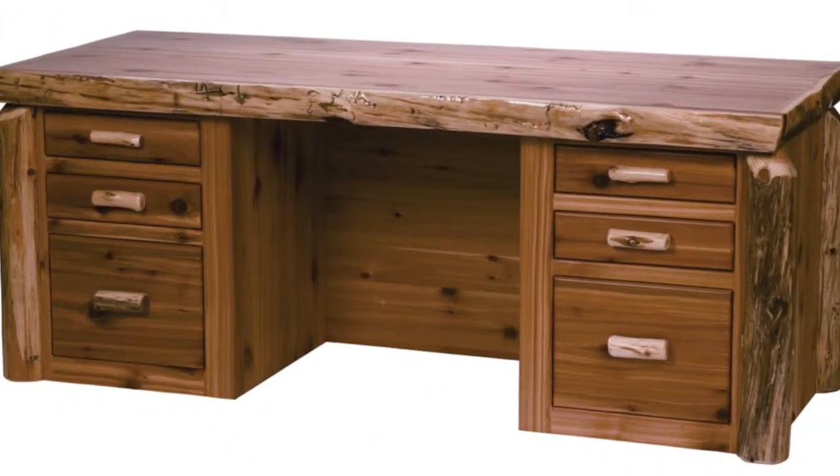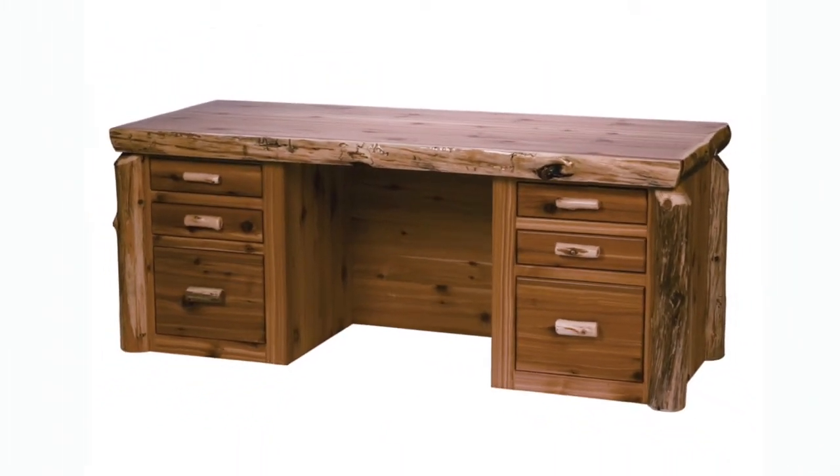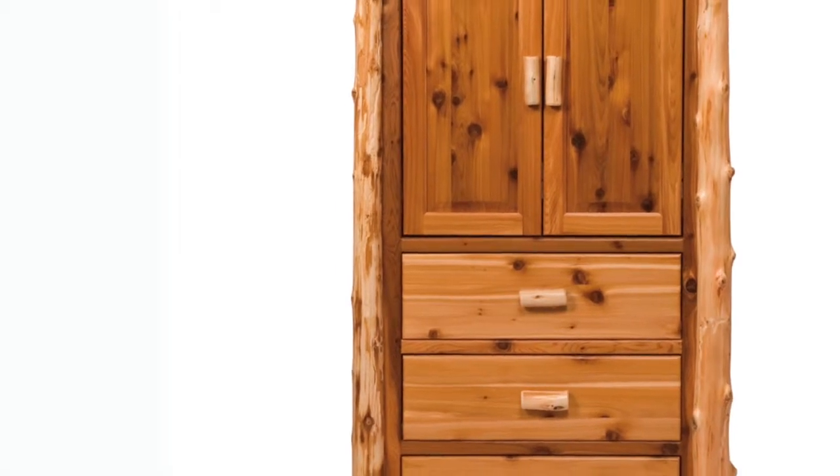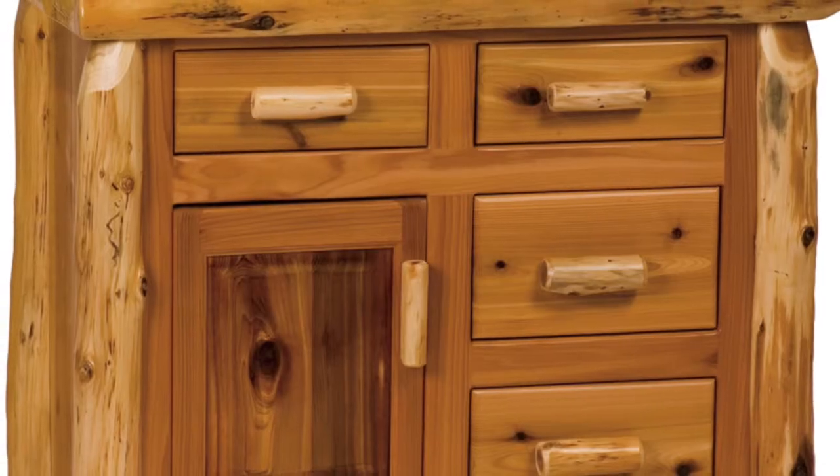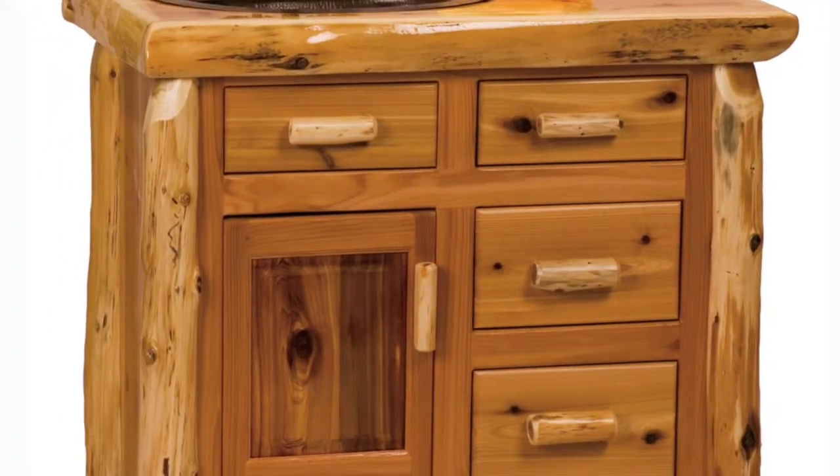And durable. Our case goods department uses the highest standards and parts in the industry. Lonesome Cottage desks, cabinets, and vanities are designed to work the way they were intended for as long as you own them.